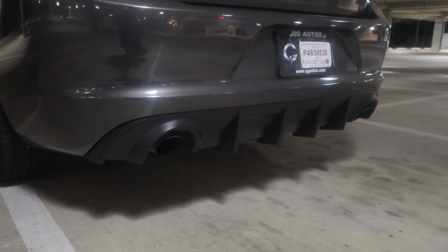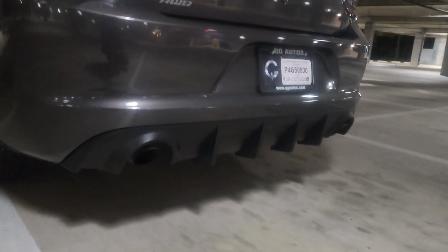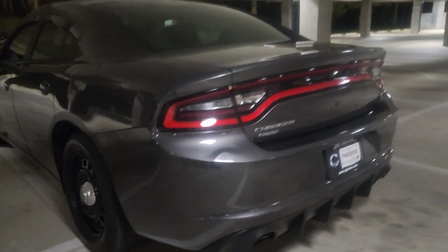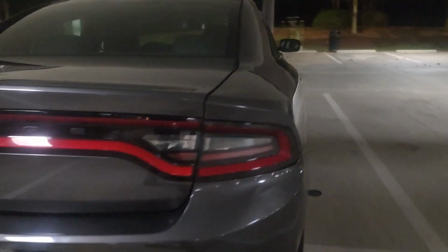Exhaust tips, the ones I'm looking at, are $200 for the pair. But we're probably going to be going with a full exhaust system on this car, so haven't bothered with that just yet. WeatherTech rain guards, $120 for the set. Easy to put on yourself.